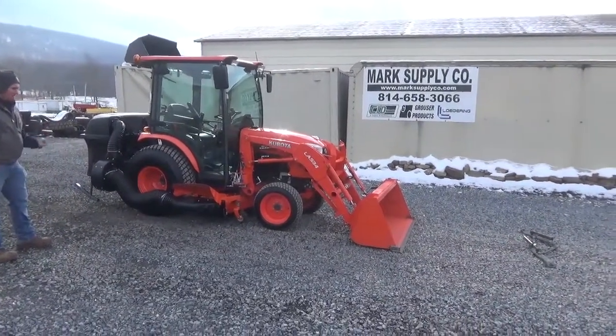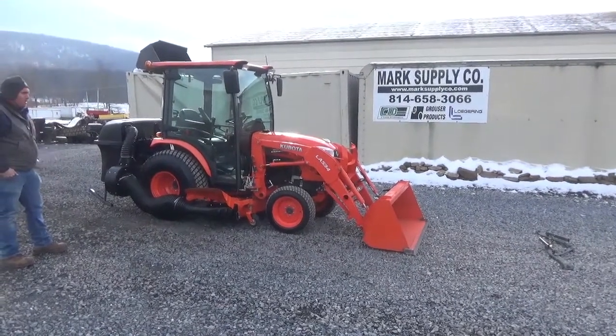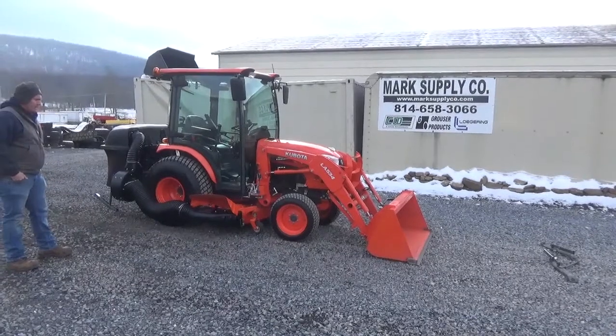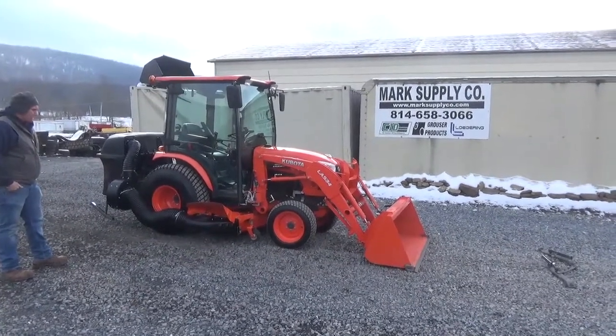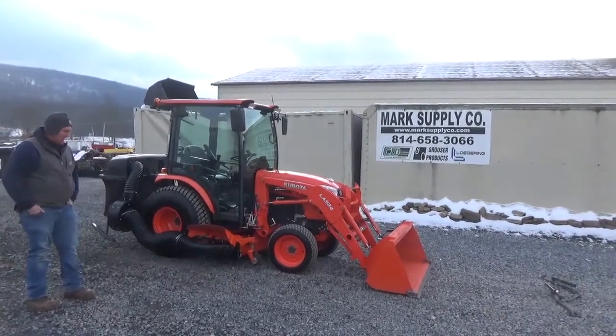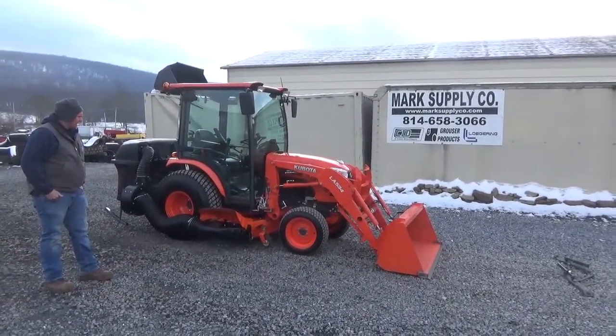This is a very, very nice clean tractor and was well maintained. I bought this from a local gentleman here in our own hometown. Well cared for. He just updated to a new tractor, and all he primarily done with this tractor was mow grass. And you can see that the tractor is very straight, very clean.